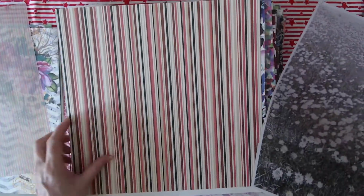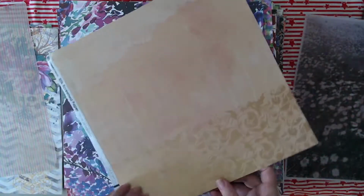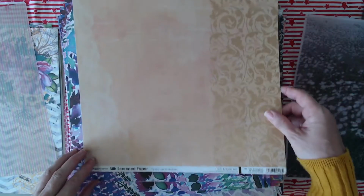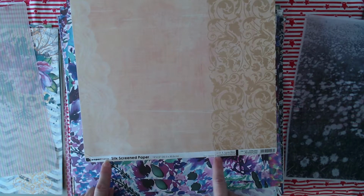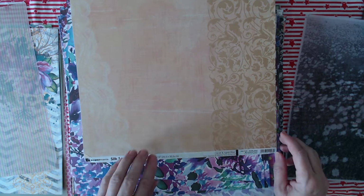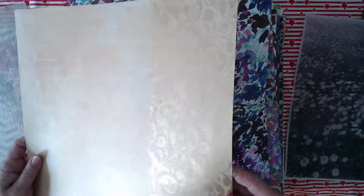And we got another stripy vellum on top of some stripes. This person liked their stripes. Excuse me. And on the back of the stripes, aha, now we've got some information. Paper Mania silk screen paper 12 by 12, acid and lignin free. Double-sided silk screen paper, gold ornate metallic, that one's called.